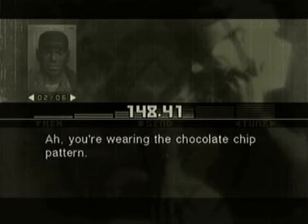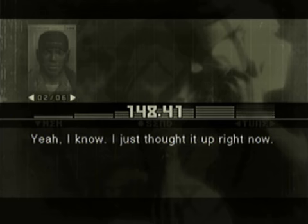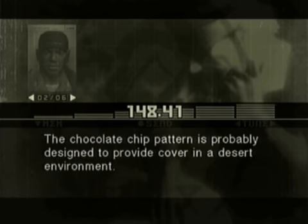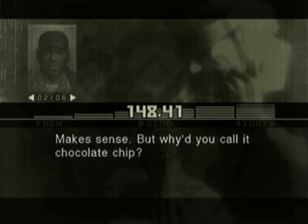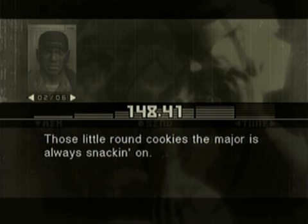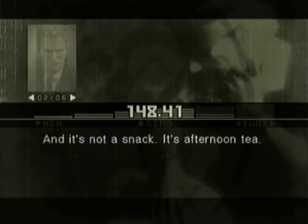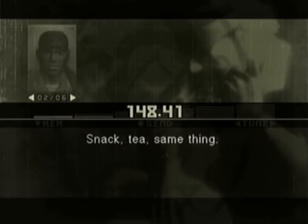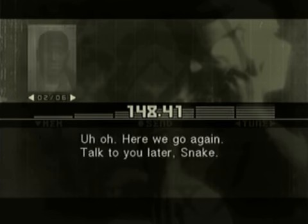Ah, you're wearing the chocolate chip pattern. Chocolate chip? You mean this camouflage? Yeah. I've never heard of a camo pattern called that before. Yeah, I know. I just thought it up right now. The chocolate chip pattern is probably designed to provide cover in a desert environment. It should work best against a sandy or rocky background. Makes sense, but why'd you call it chocolate chip? Because that's what it reminds me of. What? Those little round cookies the Major's always snacking on? They're not cookies, they're scones. Major! And it's not a snack, it's afternoon tea. Snack, tea, same thing? No, it's not. Look here, afternoon tea is a fine old English tradition. Uh-oh, here we go again.